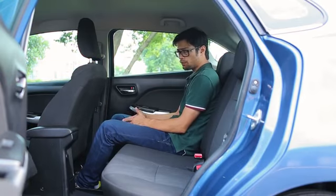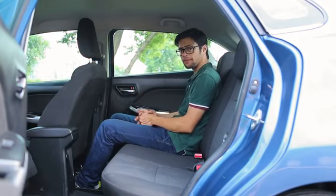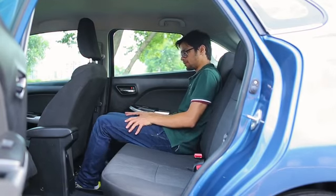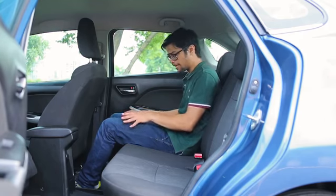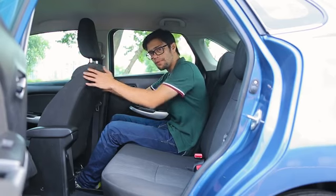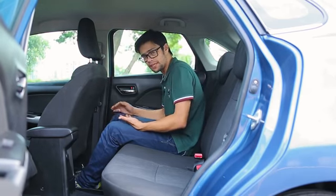So now that we've told you how the interior is from a driver or a co-passenger's perspective, let us talk about how the rear is. Now, as you can see, it's got a lot of space inside. That really isn't a problem here. I've got the driver's seat adjusted to my driving preference, and my height is 5 feet 8 inches.